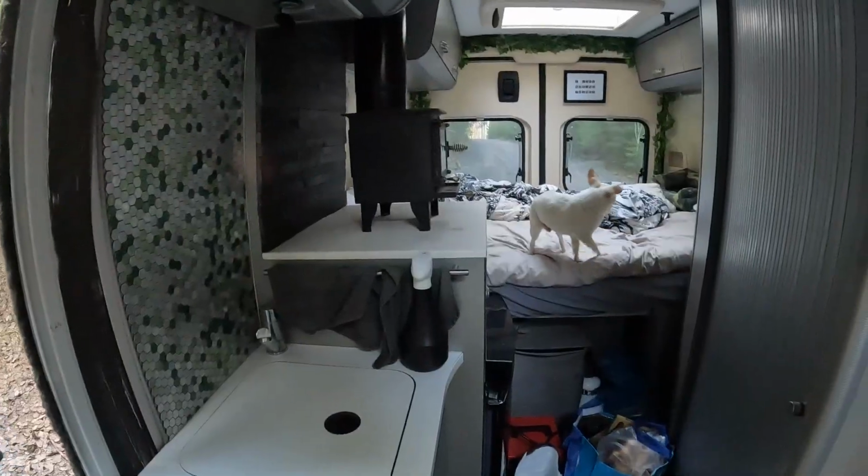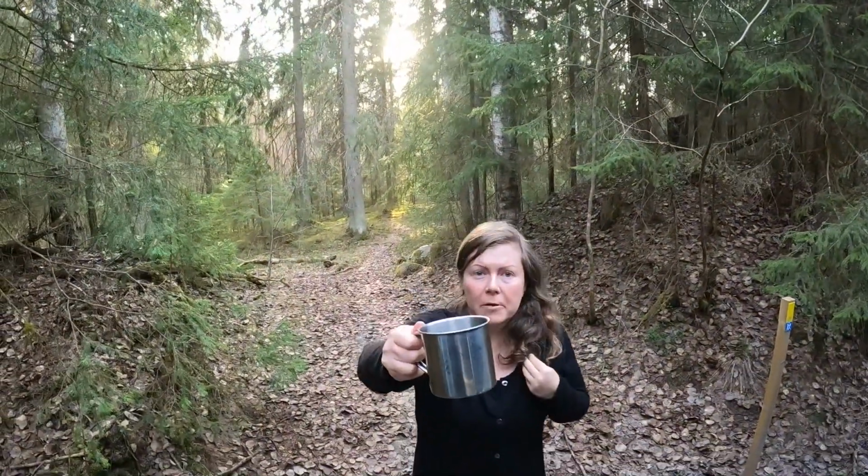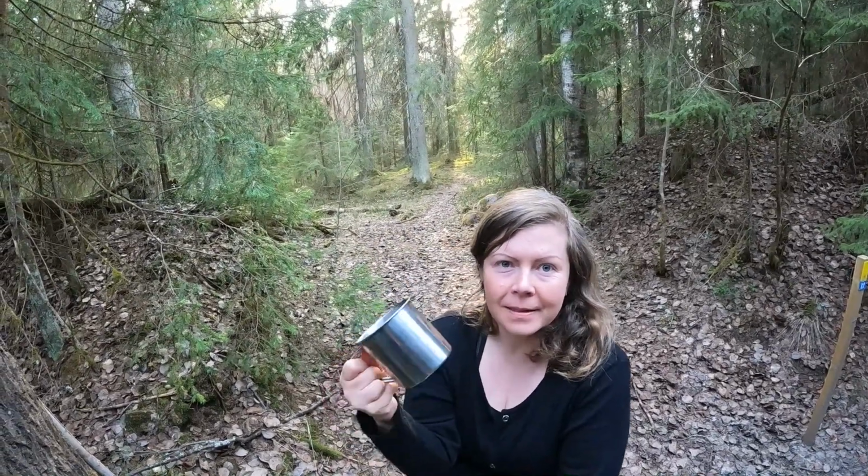So we are driving this narrow road and searching for spring water. It's not marked very well and I think we have to go somewhere deep in the forest. And there's a sign that you shouldn't be driving here, but let's see. Pulla is sad because we didn't find any water. Yeah, no water was found, so we will go to the gas station to find fresh water. Yeah, next step.